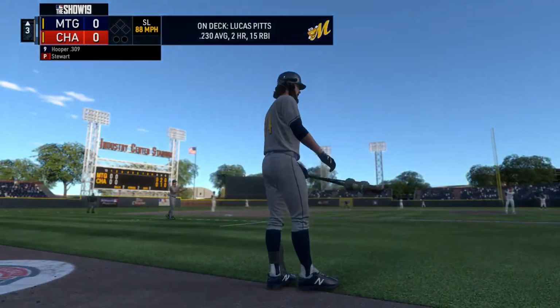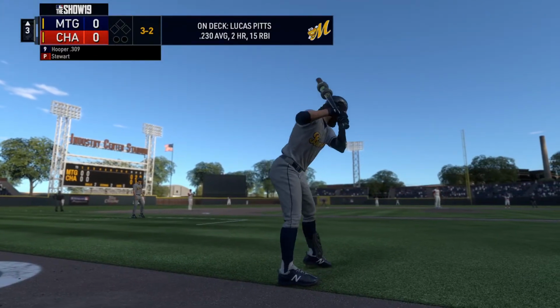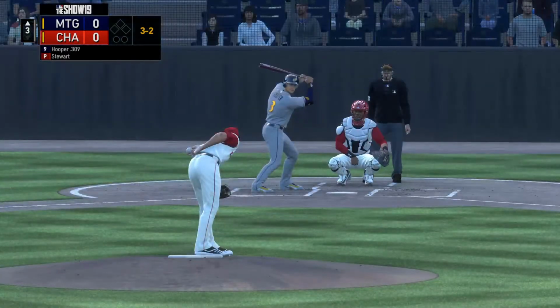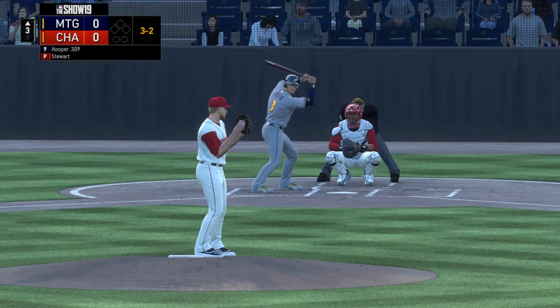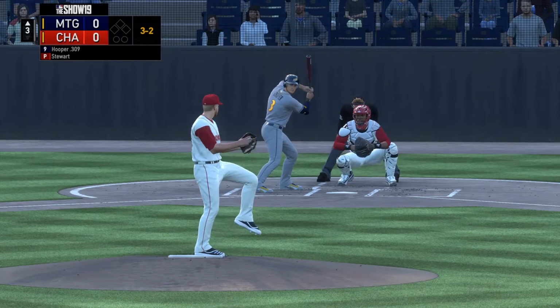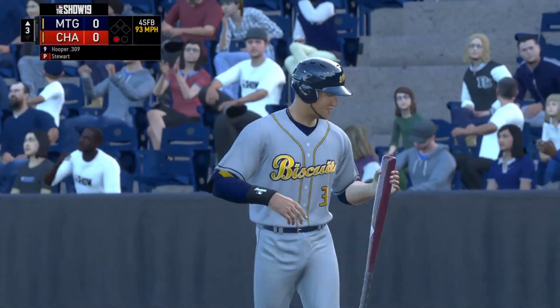Breaking ball well inside and taken for ball 3. You could pretty much book it that a fastball's coming. A challenge fastball right here. He cannot allow the 9-hole hitter to get on base with the top of the order looming. 3-2 pitch is swung on and missed. Strike 3.